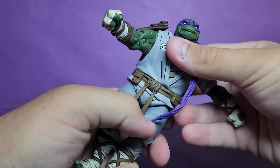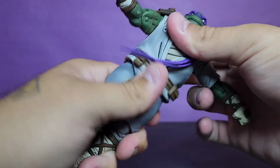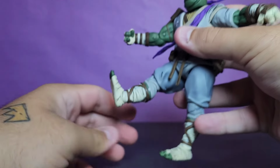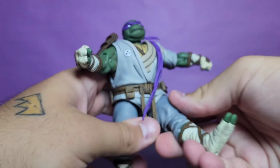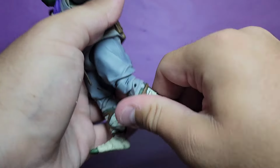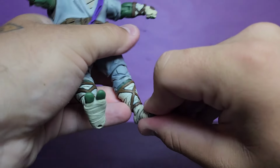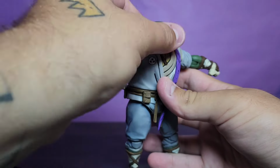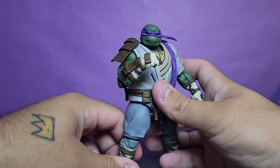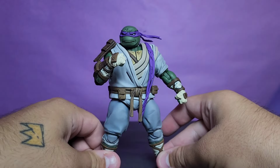His diaphragm joint's kind of like a ball joint in here. Again, really not going to do much, and I don't really care. It doesn't bother me that much. Hips go out that far, they go down. He's only going to kick forward to there. Yeah, he's got big chunky pants. Double jointed knees are going to go that far. They'll go down. They'll rotate there, and then the ankle goes down, up, and pivot. So nothing crazy for the articulation. Definitely not great, but I guess it's enough for this iteration of Donatello. I definitely just picture him being more menacing, that kind of thing.